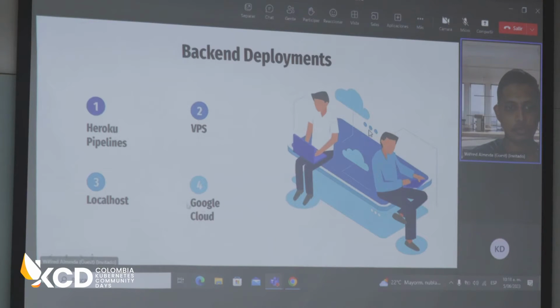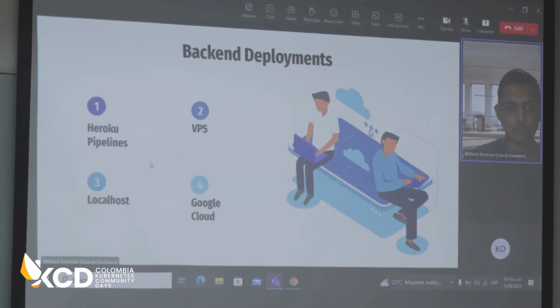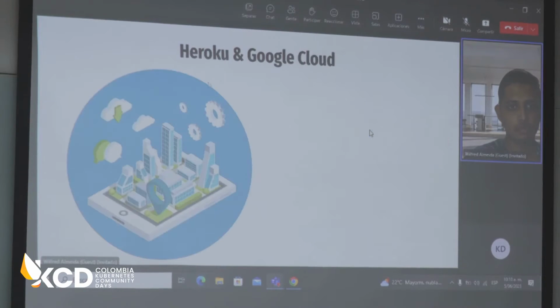Based on these four deployments, I got some idea of what the good and bad points of each of them are, and I'm here to share those. So, Heroku and Google Cloud. When my backend was deployed on these two platforms, some of the benefits that I got out of the box are auto CI/CD deployment.